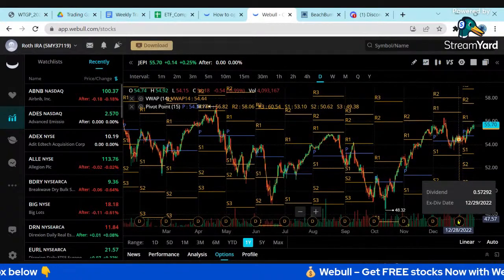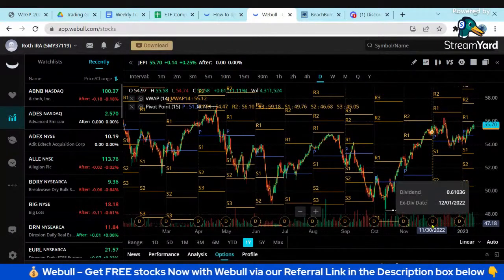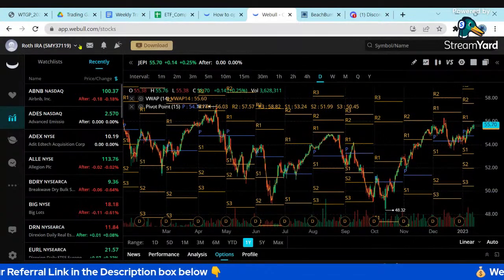Again, the nice thing in Webull, as you can see, is if you bring up the chart, you can see when the ex-dividend dates are and what the last dividend amount is. Looks like they both pay at the beginning of the month in each case. So I hope that helps.